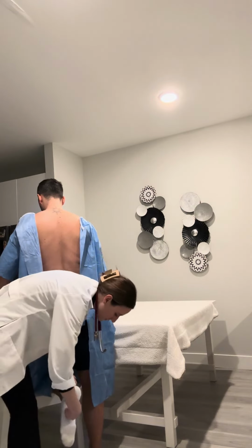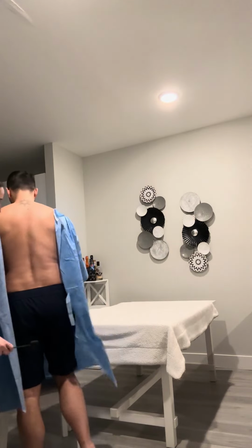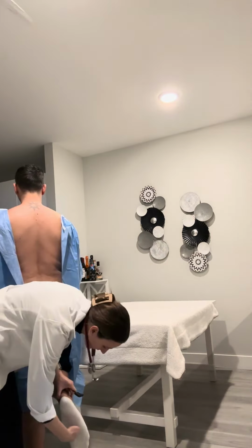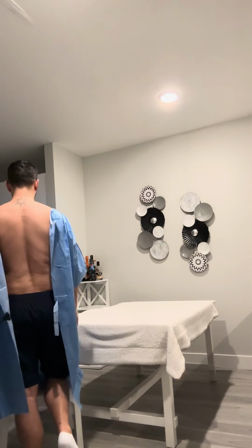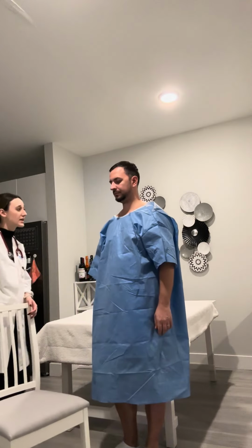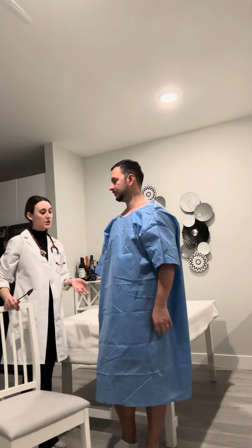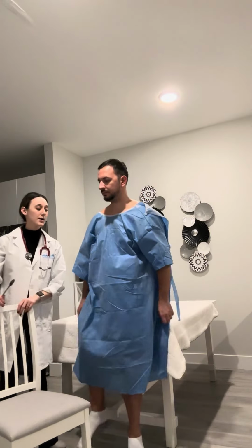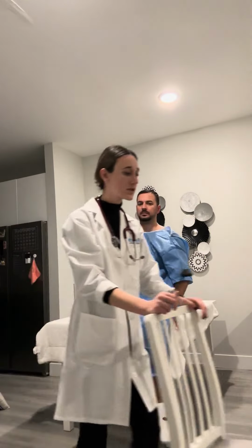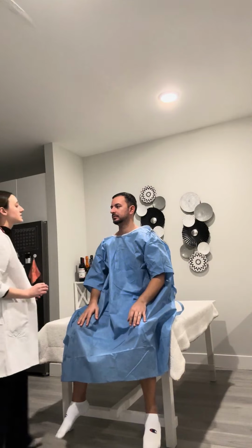Okay. Very good. And then the right foot. Okay, very good. So there was +2 deep tendon reflexes to the lower extremities. The Babinski was not present. The toes curled. And that concludes our physical examination.